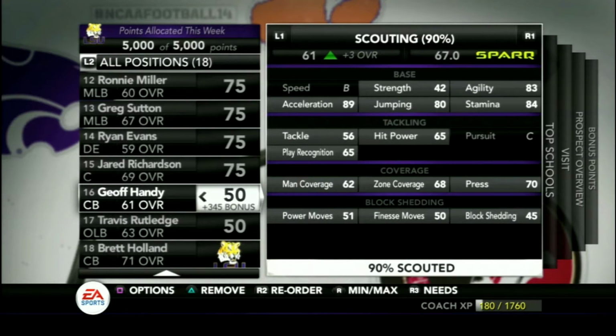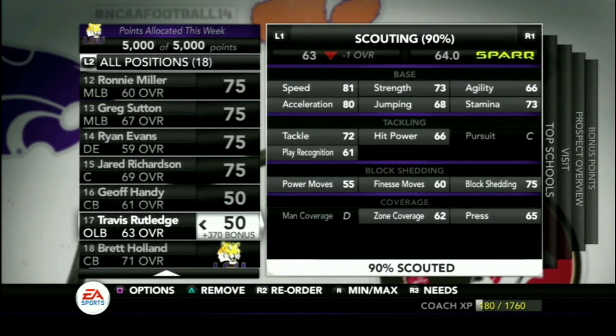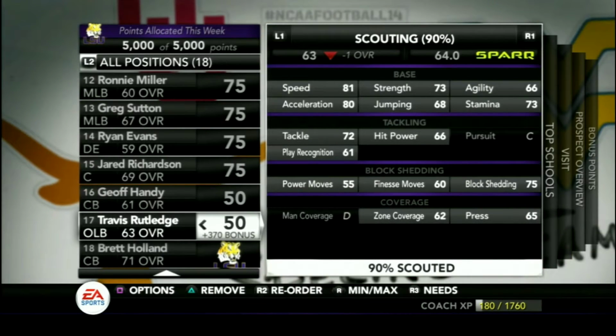Handy here. I haven't fully scouted him. I still need to. I'll probably do that stuff after this video is done. After I get done with this video, I'll fully scout him. Travis, still need to scout him, but his coverage don't look good. He just looks like a guy who's probably just end up getting cut.